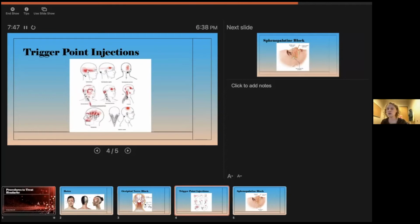And what we do here is usually find those areas of pain. So if you can press down and find the area that recreates some of your headache pain, we can inject a little bit of local anesthetic within that, I'll say, trigger point or not there, to try to get those muscle fibers to release and hopefully stop contributing to so much of your headaches.